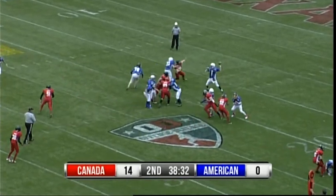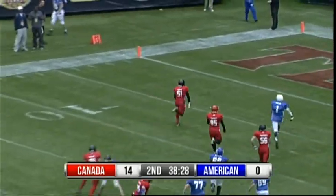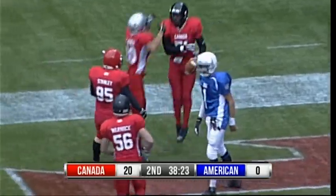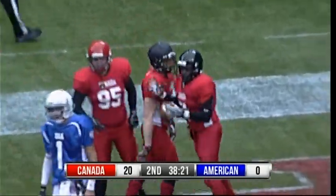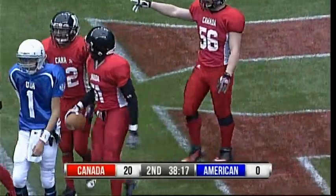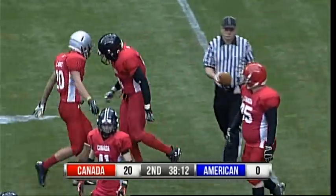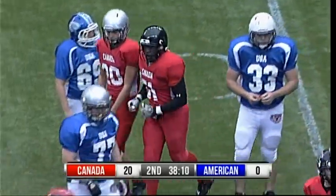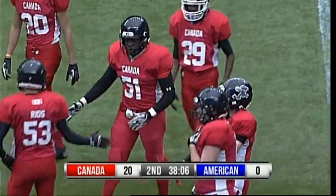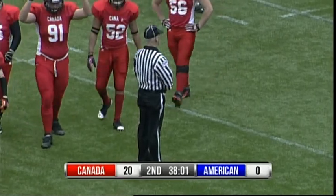Ames in the gun, takes a snap. Another throw picked off. That's going to be an easy score. 20, 10, 5. Touchdown, Team Canada. Number 51, Jeremy Asifo from Ontario. There's a flag down, though. And I think this one may be coming back. Too easy of a play right there for Asifo. I think the interception's going to count, but I think the touchdown will be taken off the board. I don't know, the defense is staying on the field.